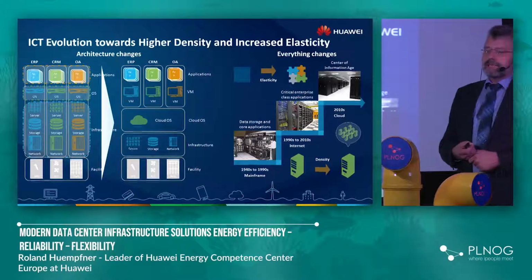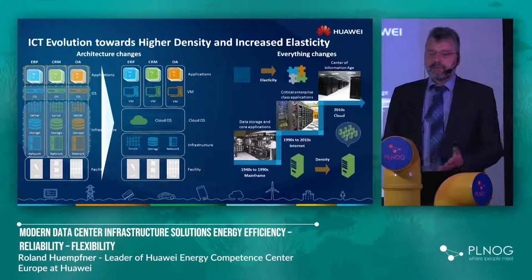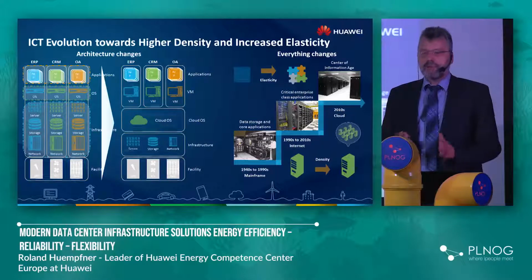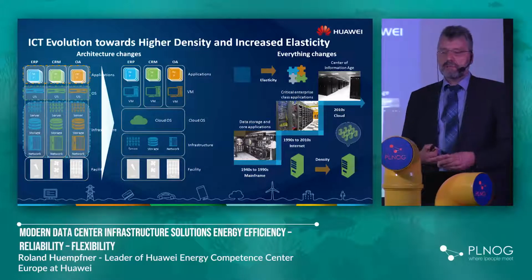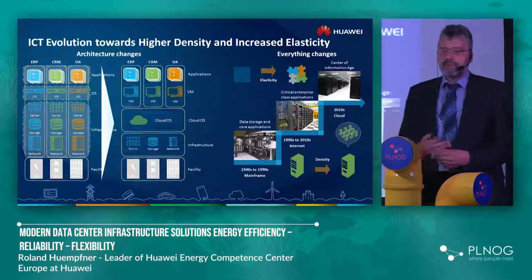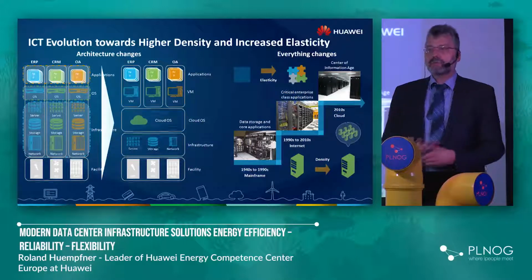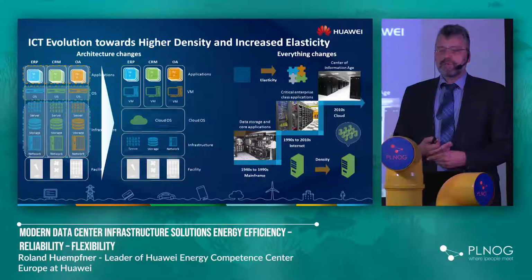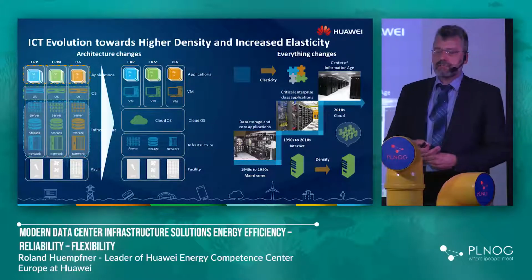Even the data center itself changes its structure. Today we have more operating systems on a server, and we have the applications separate. We will more enter into a cloud structure, which allows us to use the infrastructure more efficiently, and our different applications are just in the application layers.